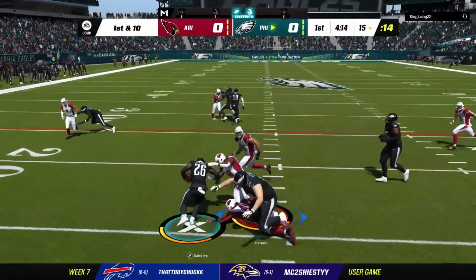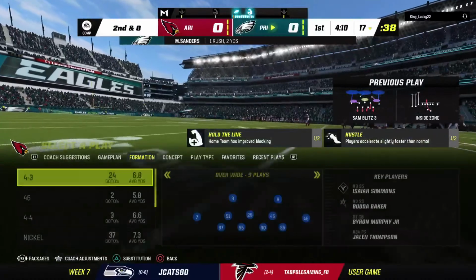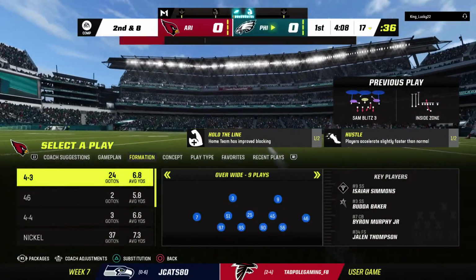They start on the ground here at Sanders. And nothing much materializing there on the first down run. He'll get a couple, and that's it.